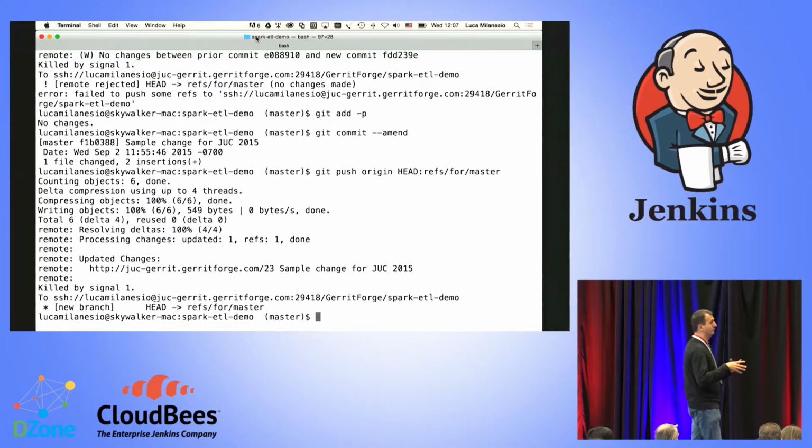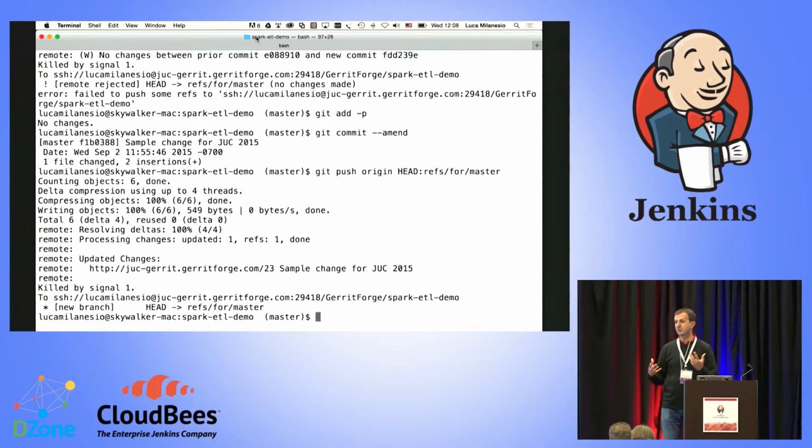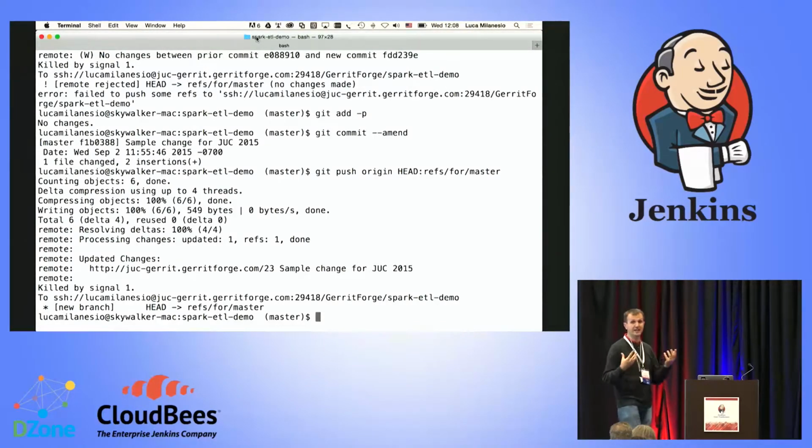But then, when things get more complex, you may have multiple people working on the same thing. Maybe one feature is split across 3 developers, and they do 3 different commits at the same time. How can I make sure that, first of all, I get a unified view of what they do, and that all the changes are merged together?